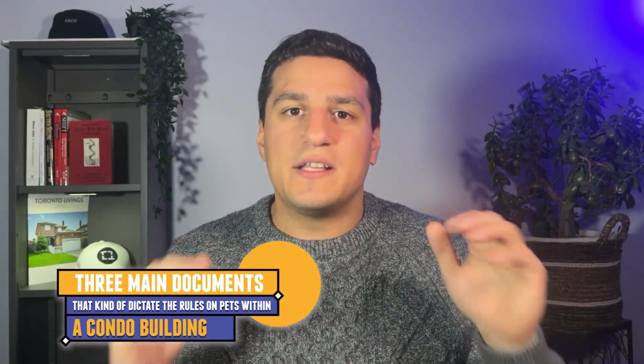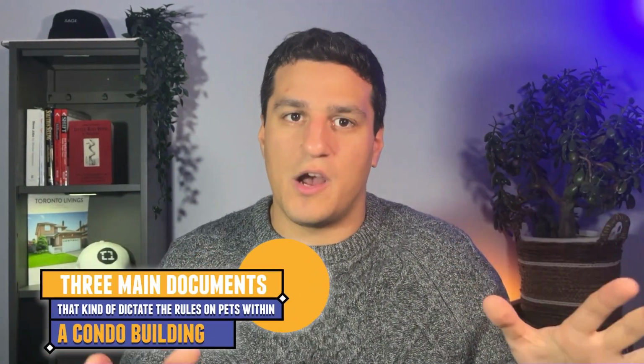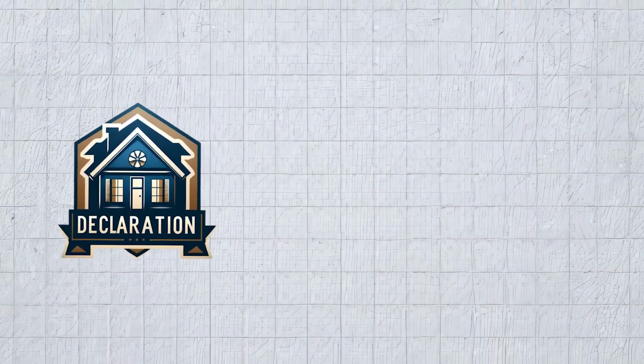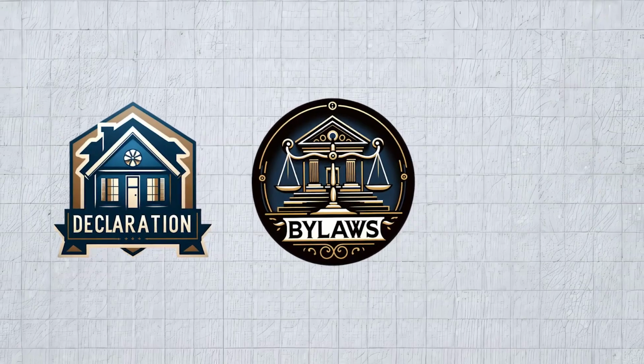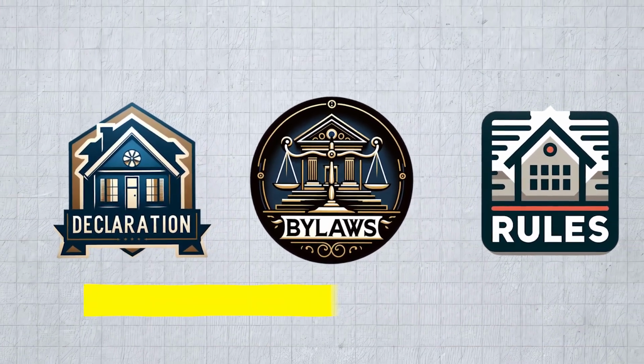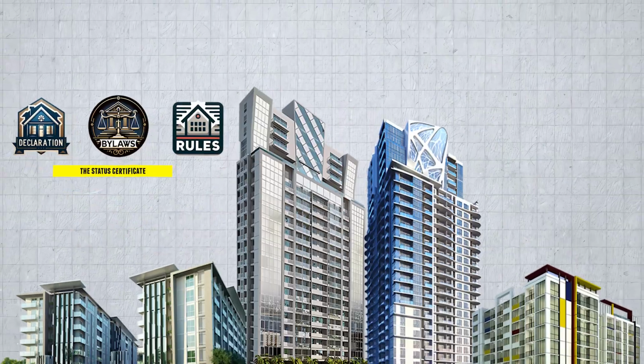The way that this works, this is going to be a little bit of a short video, but there are three main documents that dictate the rules on pets within a condo building. There's the declaration, and this is in order of hierarchy. So there's the declaration, which is first. The second would be bylaws, and the third would be rules. These are all given to you whenever you ask for the status certificate if you're going to purchase a condo.